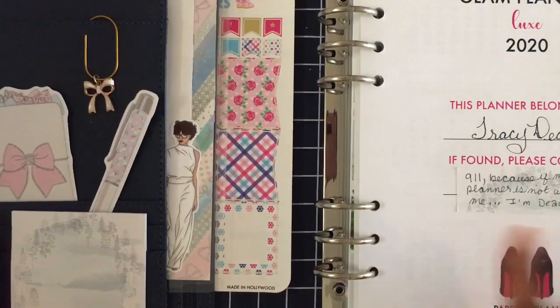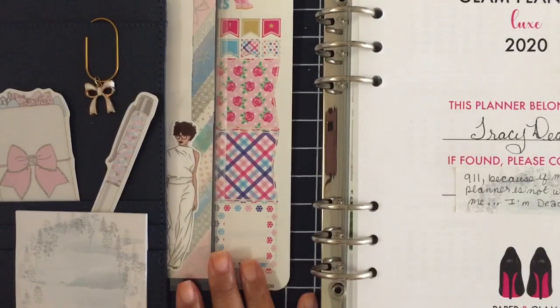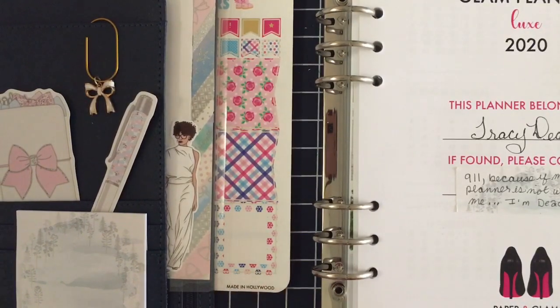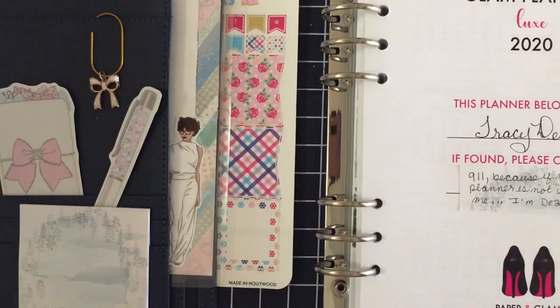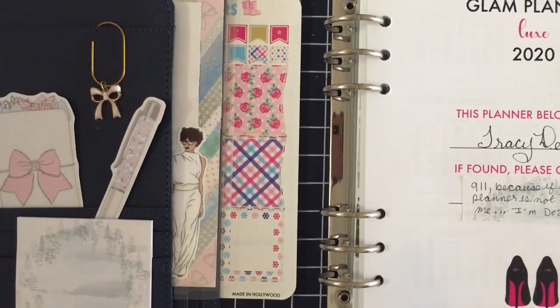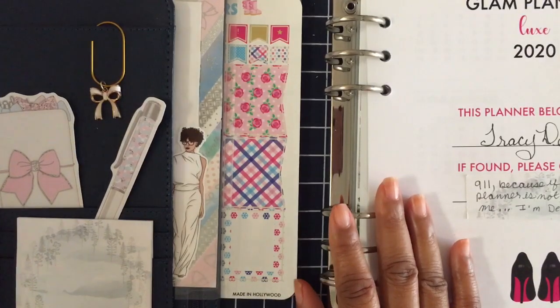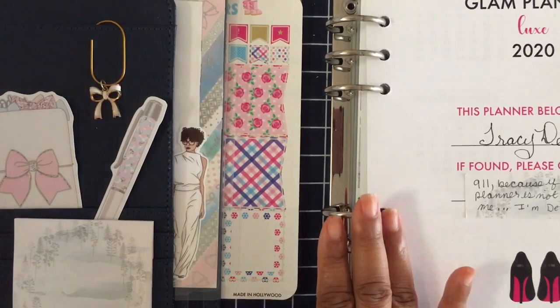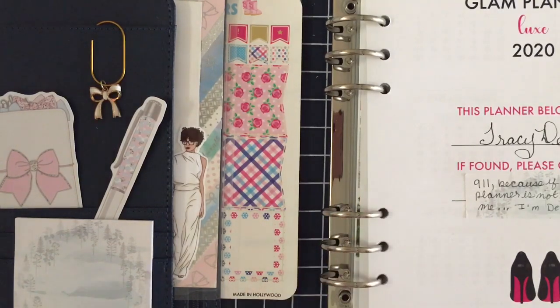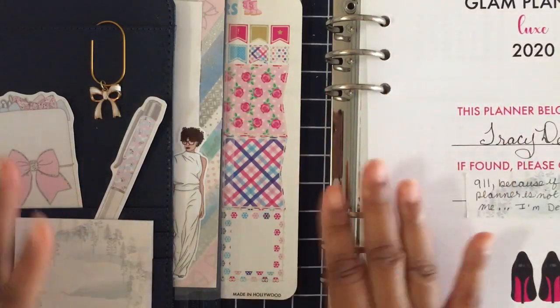So this is my navy blue Kikki K that I've decided to use for the month of January. I like to switch the planner covers out in my Erin Condren. I like to switch my planner cover kind of monthly or based on what color I'm feeling. I have a total of 6 A5 planners, and it's just my favorite planner. I've said it before, I think the rings are really what attracts me ever since I was young and using Trapper Keepers. I really just like an A5, like a ring bound system.